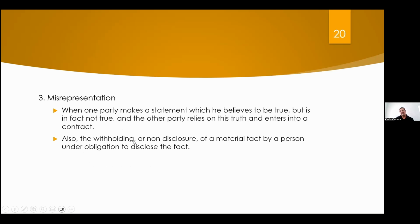Misrepresentation. Again, one party tries to get something over on the other party. It's not a good contract, and it's grounds for canceling the contract. And maybe one of the parties has been damaged, right? And when we say damaged, we mean has lost some money in one way or another, and they might apply to the courts to get that money back. So sometimes the withholding or non-disclosure of a fact can be misrepresentation. Sometimes when you make a statement which you believe to be true, but is in fact not true, but the other party relies on the truth and enters into the contract, that can be misrepresentation.